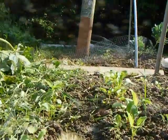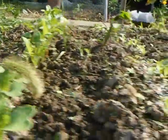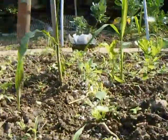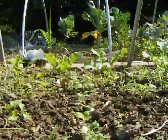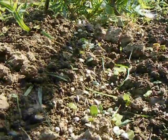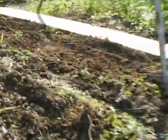So this had zucchini in it earlier, and a few other crops. Now we've got radishes, the lettuce, the escarole, the bok choy. Okay, very small. The what was that? Cress. And I don't know what was in there. It's not coming up, and I see some dill there.